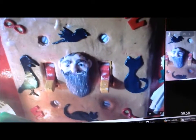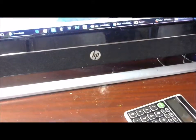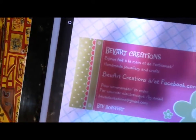Is there anything other part of this? Well, that's a design somebody made from me. That one. That one. Let me see if I get the next one. Here's another design that was made from me. And here's the third design, Namaste. Is there anything else? And that's who made it for me, Bev Art.